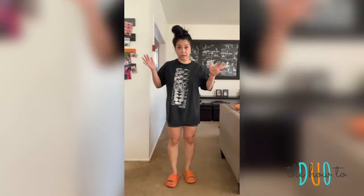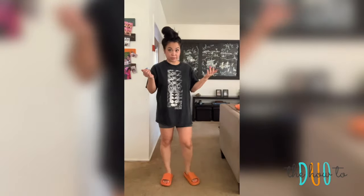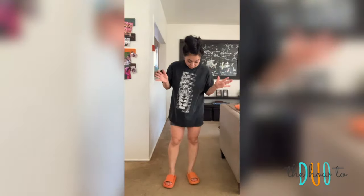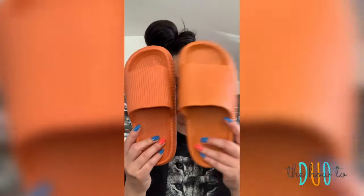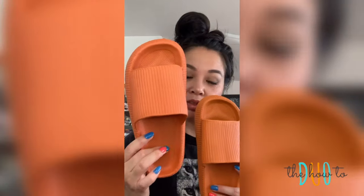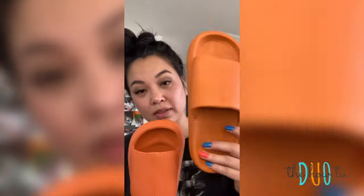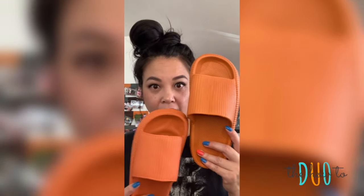Okay, so comfort wise, $19.99, $11.99. I don't feel any difference. They're both very cushiony. Not sure which one I want to keep here. $19.99, $11.99. I noticed the difference in color. This one is a little bit more on the red side. This one is more of like a mandarin orange. I actually like the color of the $11.99 better.